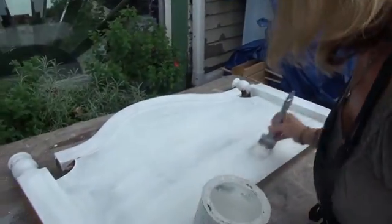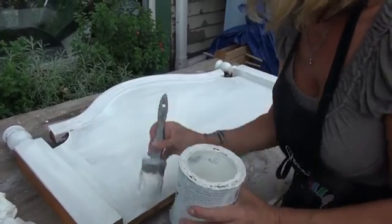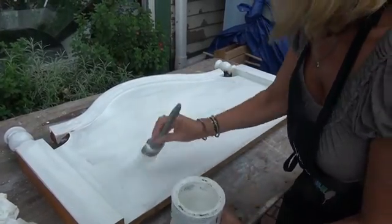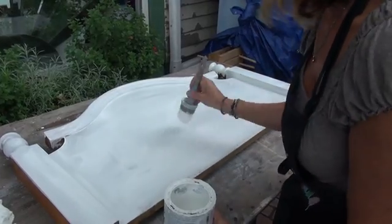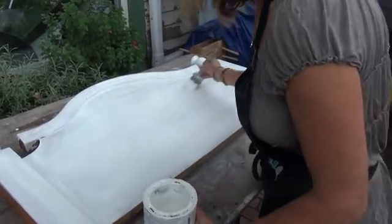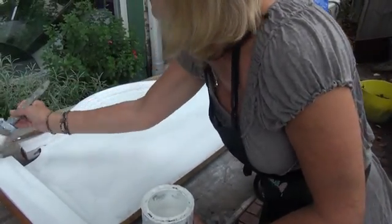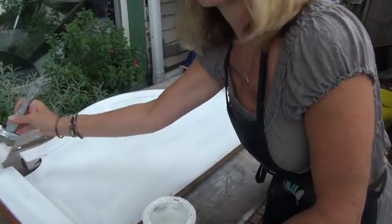You can go for some nice long strokes, or if you want to create texture on your piece, you're going to build up, do some little things like this. You're going to do some stippling. But for this case, we're just going to do some nice long strokes for coverage. I know this looks like primer right now, but it's not. And you can tell because there's also no smell.